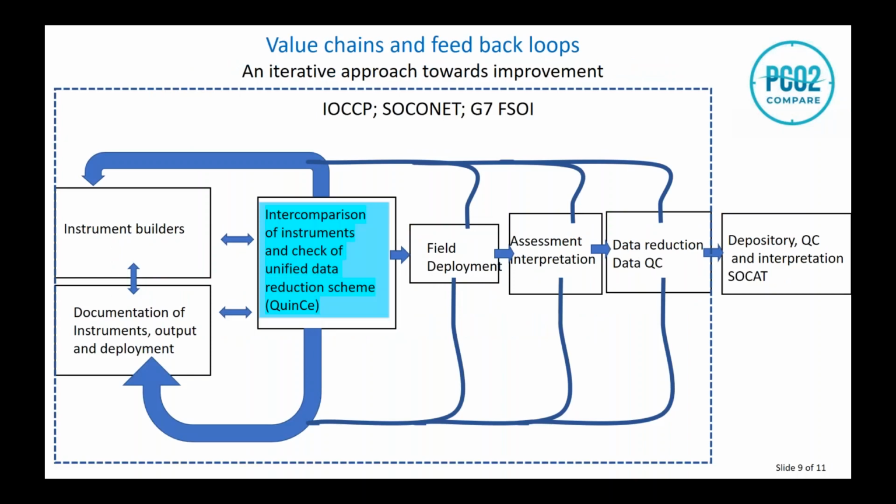This is a pretty rough sketch of the terms we like to use, our value chains. What has been performed in the last 2 weeks is a really good intercomparison of some instruments and checks of a unified data reduction scheme. This information will feed to improved field deployments, assessment and interpretation, data QC, data reduction, and then move into the depositories.